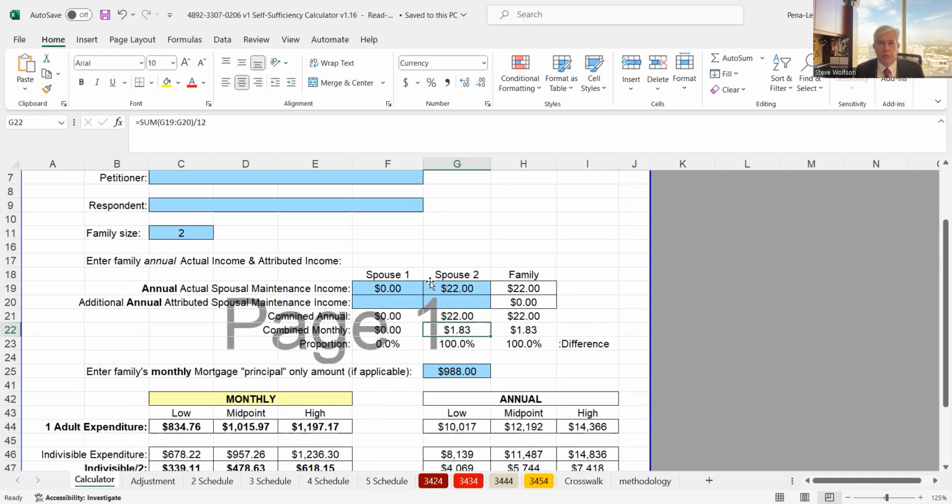You should be able to see this very quickly from a mortgage statement, which will always list principal and interest separately. If you're on the mortgage, you should be able to contact your mortgage company and get a copy from them directly. If for some reason your spouse is not providing you access to that information, there's discovery and disclosure available within the case to get a copy of the mortgage statement, which breaks out the principal versus the interest.